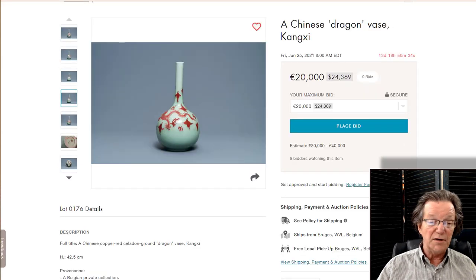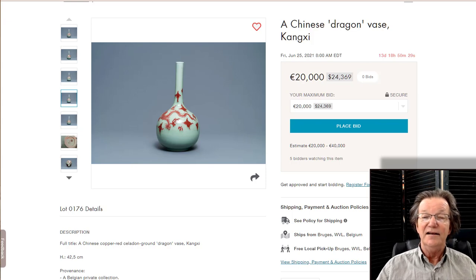And then on to this one. This one is also quite big. This is even bigger. This is 42 centimeters in height. This dragon vase with underglaze red on it.